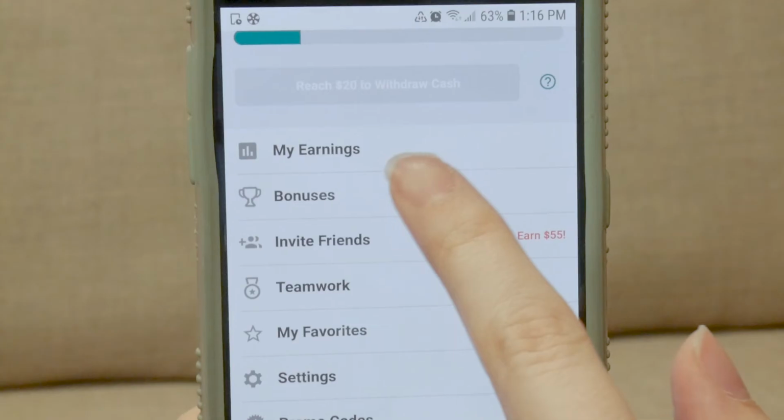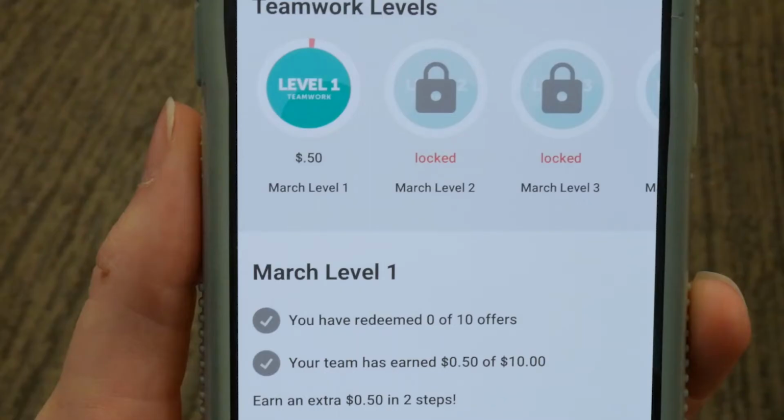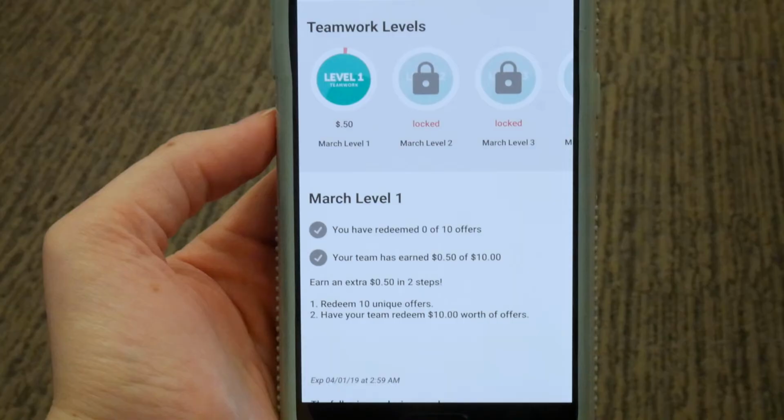Bonuses let you earn additional money if you redeem deals in a certain group. You can also earn bonuses through teamwork. Build your team by sharing your referral code with friends and family. When they earn, it helps you earn bonus cash.